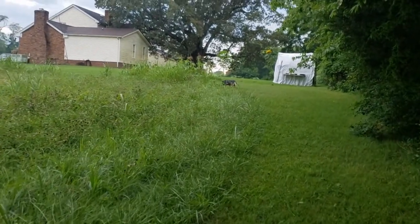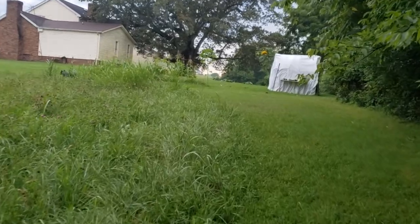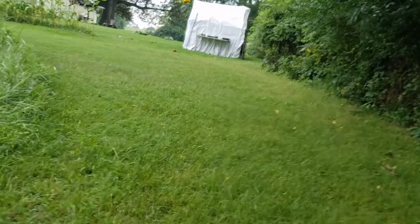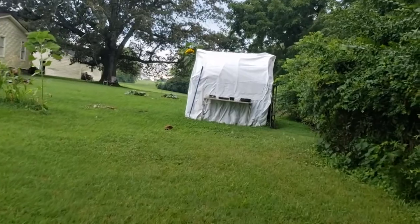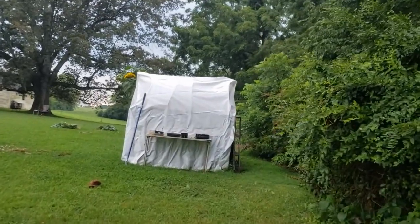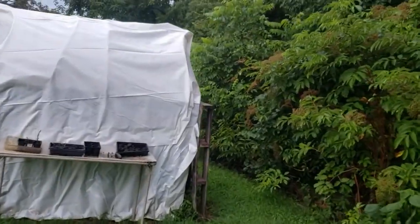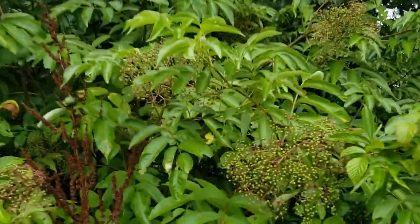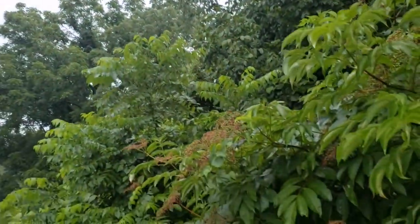Here we are back at the garden. There's a tour for you. Now there's more elderberry back here. Let's go see what stage that is in. And one of these bush trees grew back, so we have to cut that back. There you go. There's your elderberry. This is still mighty green. I don't see any purple on it yet.